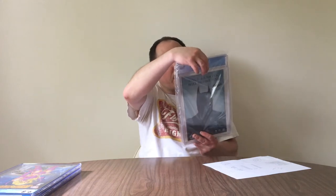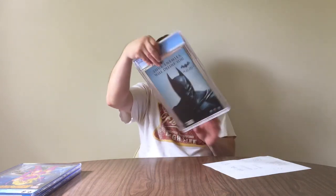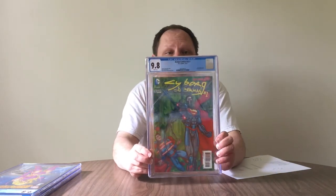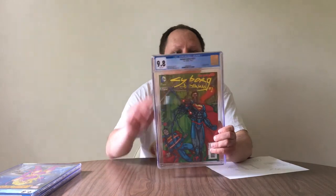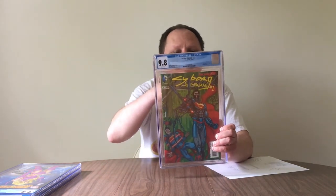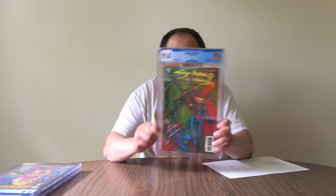Action Comics 23.1, the lenticular cover Cyborg Superman. I remember when these lenticular covers came out, they were the rage. I mean, for $4, people were selling them on eBay for $20 a second. As soon as they got them, they were being listed on eBay for $20. This comic, I'll talk about some pricing later, but a 9.8, I kind of expected that.